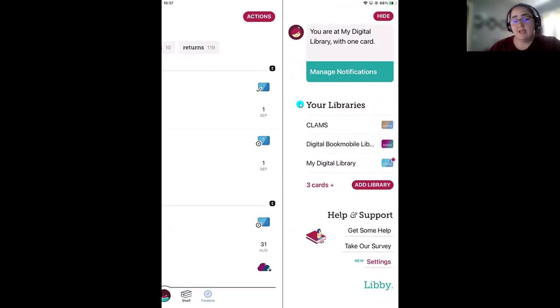You can add as many library cards as you'd like to Libby from different libraries, and this is going to strengthen the amount of collections that you have available to you. And what is so awesome about Massachusetts, and Joe and I are wildly jealous of you, is that your single library card allows you to sign in to a total of 8 digital collections. This is unlike anywhere else in the United States. That's why we're so jealous of you. Having 8 collections available to you is a game changer.